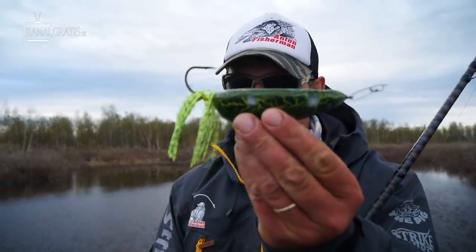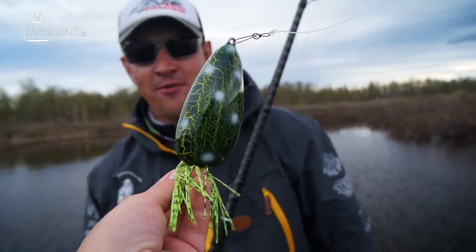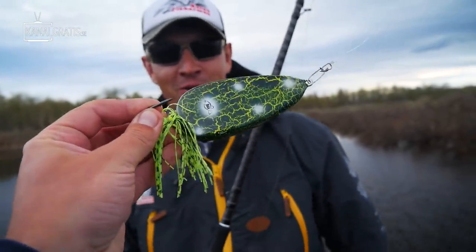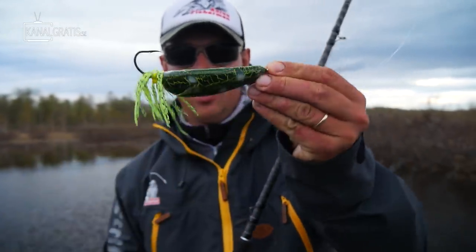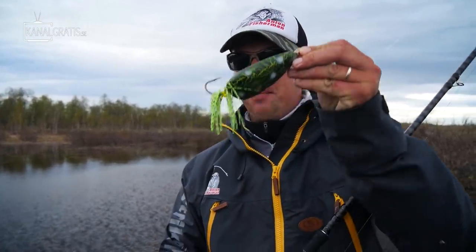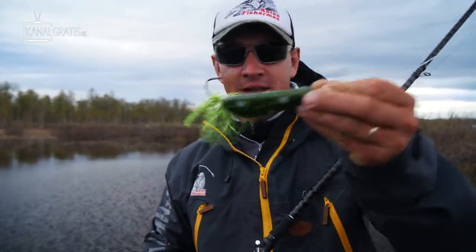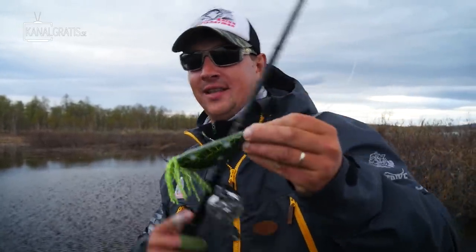That's an eggy. What the heck? It's a half of an egg. It's a custom made lure by my friend from Russia, actually, also. And this is a glisten lure that goes like this on the surface. So I bet we can at least try to throw it inside and get it out without taking the weeds. So let's do that.